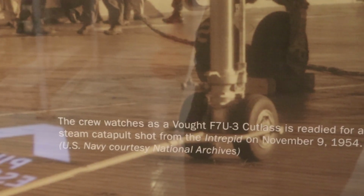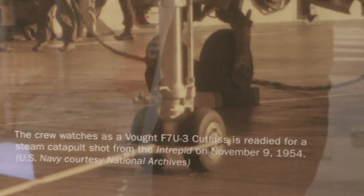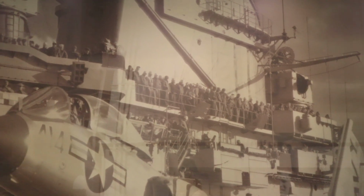I love these old pictures. Look at the entire crew, essentially, is what it feels like anyways, in this photo, watching as the first ever jet aircraft was launched off of the Fighting Eye's deck using that steam catapult.